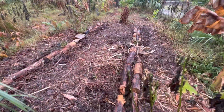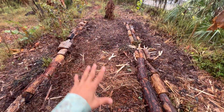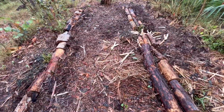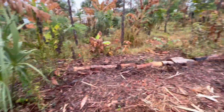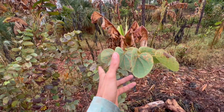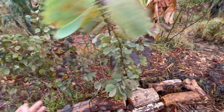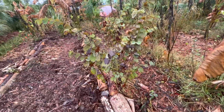This was a low spot on the property. I've raised it up with tons of mulch. I'm going to be having a more refined bed here. But that's that. Another thing is a lot of these Hong Kong orchids kind of didn't really get phased, which is nice. I might leave one or two.